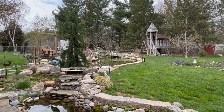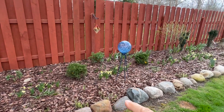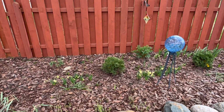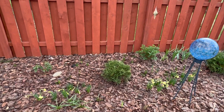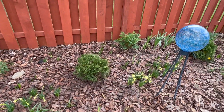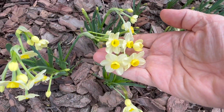So here we go. Okay, so I'm over here. This is kind of like my hosta alleyway. I have a whole bunch of hostas that come up along the side of the rocks here, and behind it I had planted about 500 bulbs that I got from Color Blend, and they're doing pretty good. This gets very shady because of the fence, but I got these really cute clustered little daffodils, and they're just the sweetest things, aren't they? They're just so sweet.